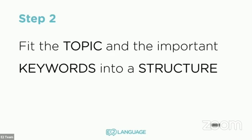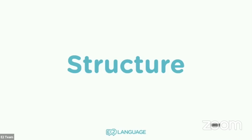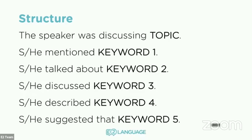Step two, after you've written your notes, you fit the topic and the important keywords into a structure, a framework. Last week, we looked at retell lecture. We're going to use, well, in fact, it's an identical structure to retell lecture, because that's just how this works. So if you remember correctly from last week, the speaker was discussing topic. He or she mentioned keyword one. He or she talked about keyword two. He or she discussed keyword three. Keyword four suggested that keyword five.